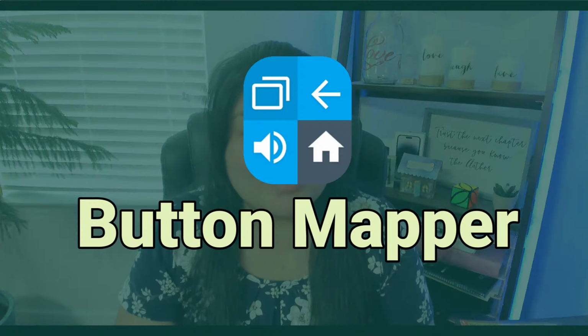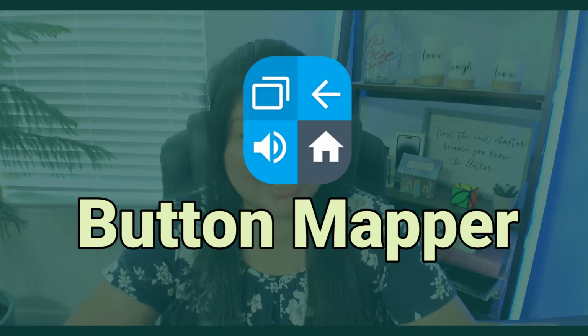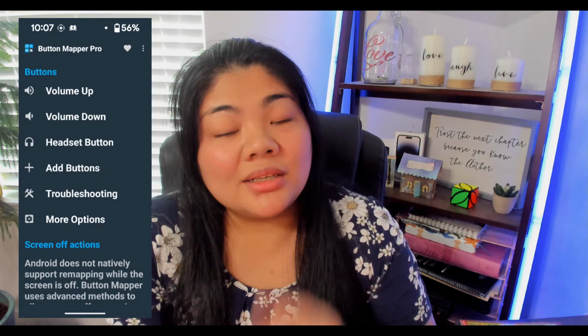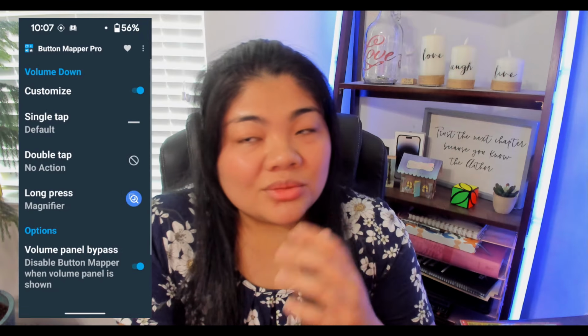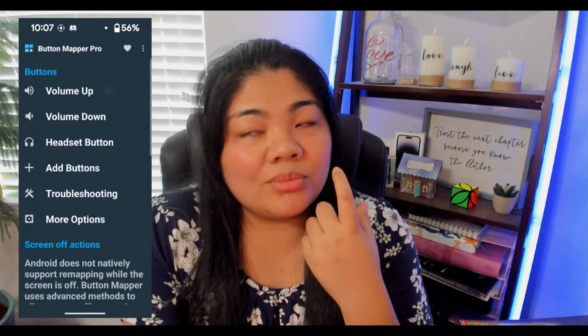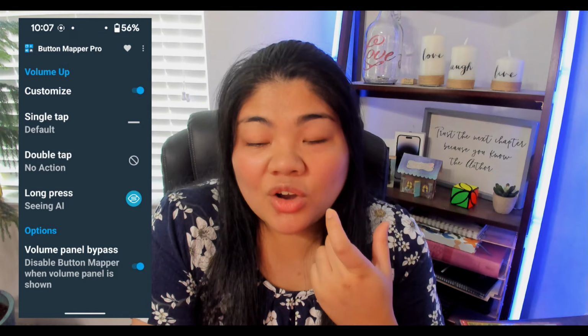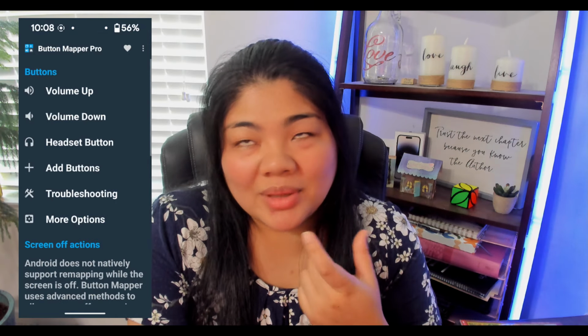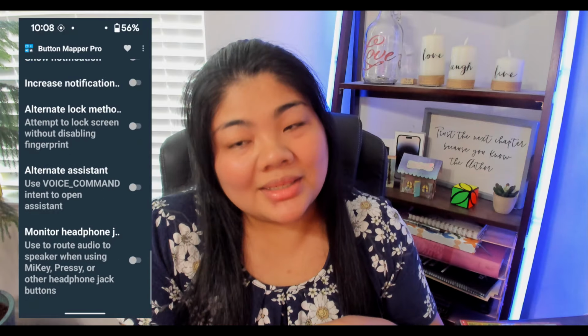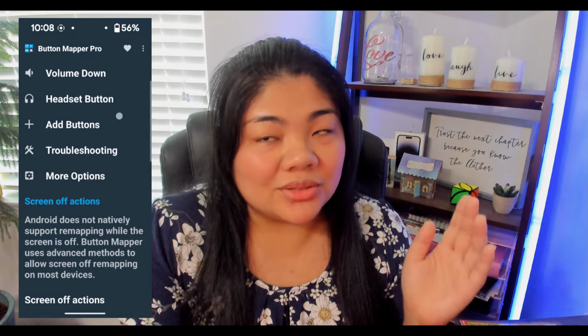There's also Button Mapper. I use this every single day. I have it set to long pressing the volume down to open WeZoom. Since I can't tie WeZoom to a specific accessibility shortcut, this is really helpful for me to really quickly access WeZoom. And then I have pressing and holding the volume up for Seeing AI. Maybe one day I'll make a video about Button Mapper, but I find it a really great and useful app.